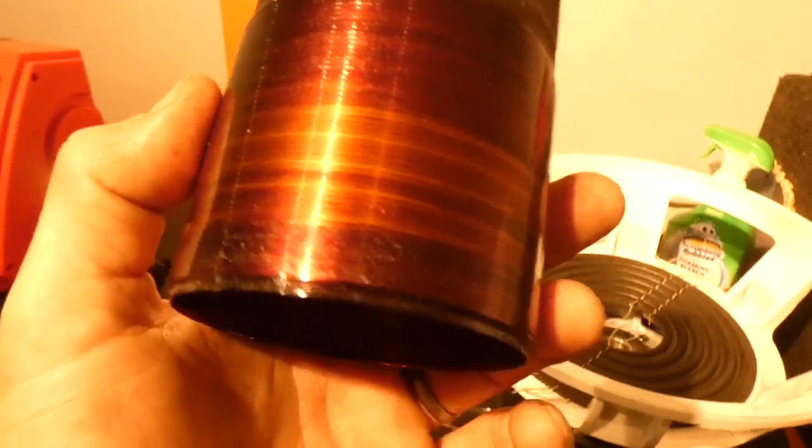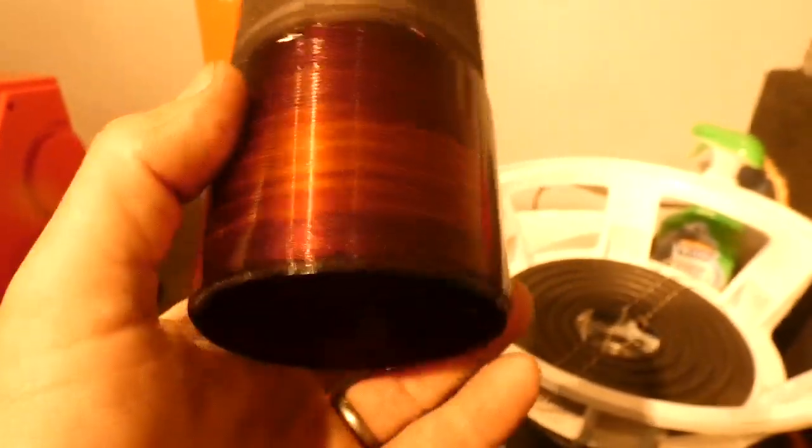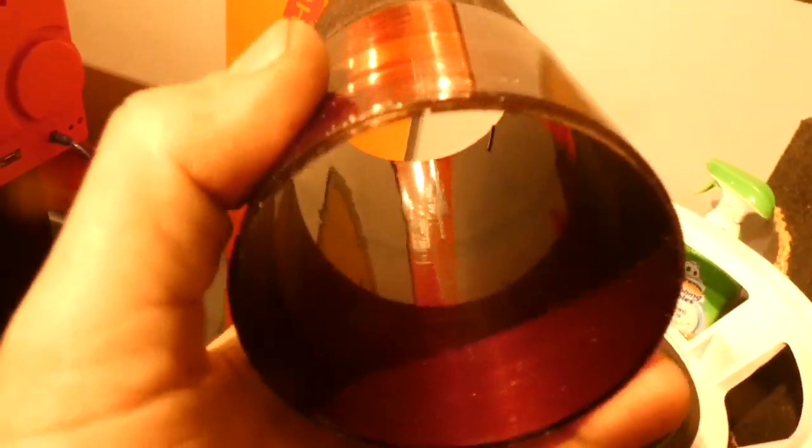I feel like coils just look good these days. Nice and baked. And I was kind of worried about what coil he'd send me because that is a super small gap in there. And it's going to be tight. And this one's perfect. It's going to fit. It's exactly what I need.